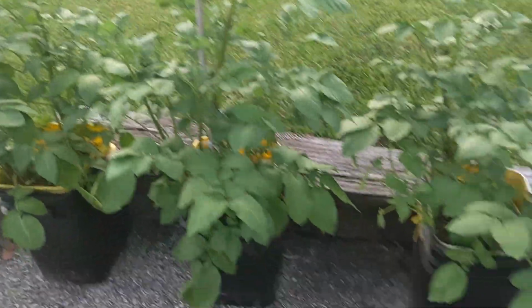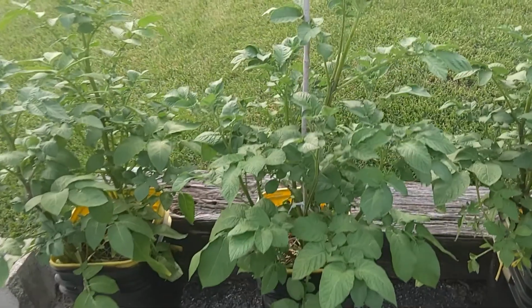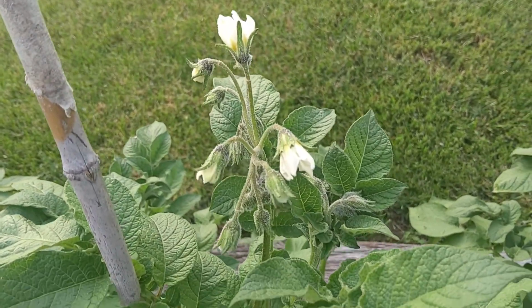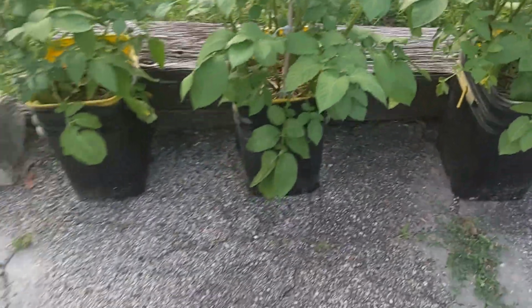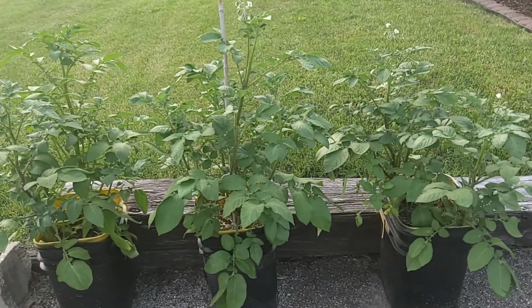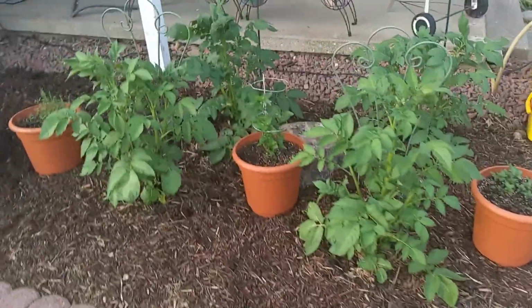It's June 1st. I just wanted to do a little garden update. Our potatoes in the buckets are flowering. These are in 5-gallon buckets. They're doing great. The potatoes we planted in our little flower bed here, they're coming up really nice.